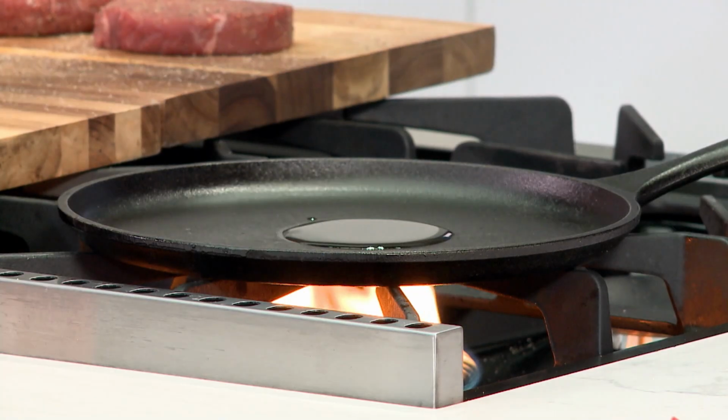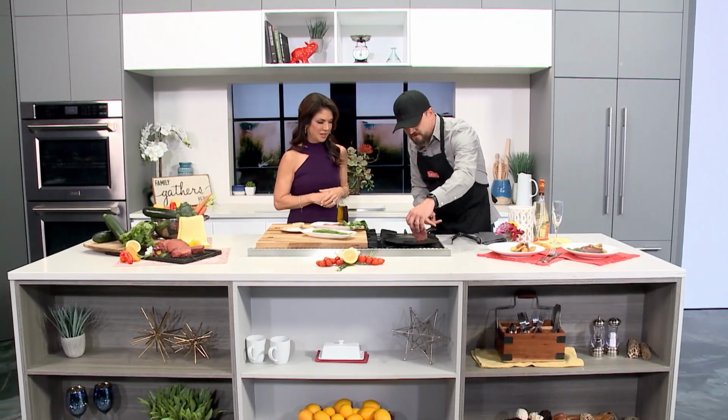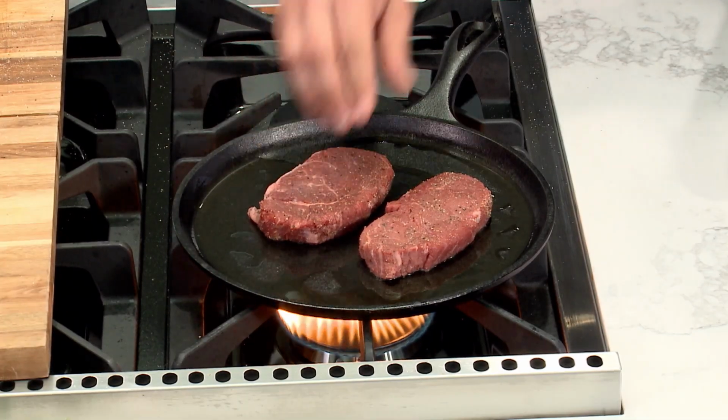Cast iron really makes a difference too, right? Yes, it's gonna build up that beautiful crust on the outside, just like that. And now we're gonna lay this down. Oh my gosh, look at that. And listen to that sizzle. Over the hot cast iron skillet, we're gonna go about a minute per side.